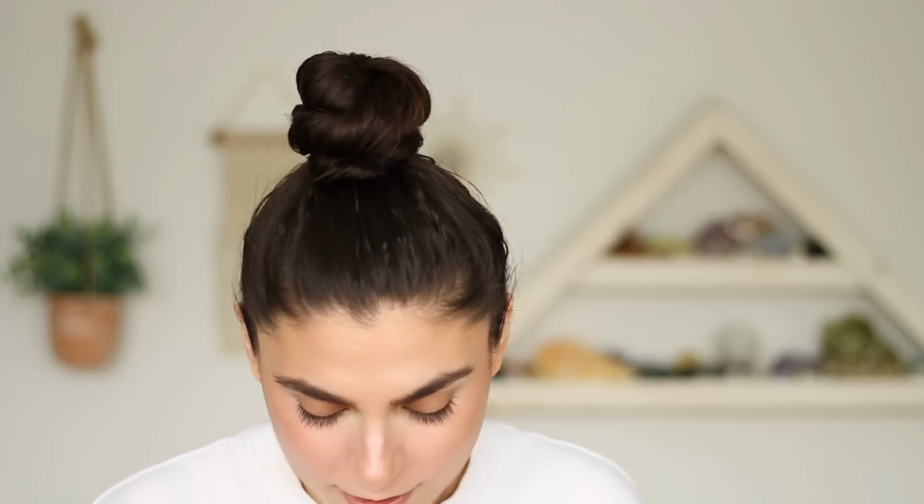Do you see my skin right now? And the fact that people think clean beauty doesn't perform as well or look as nice is really ridiculous, because it always has, in my opinion.